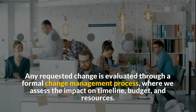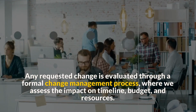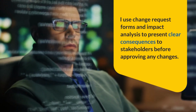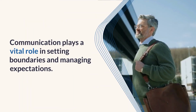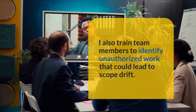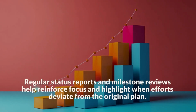Any requested change is evaluated through a formal change management process, where we assess the impact on timeline, budget, and resources. I use change request forms and impact analysis to present clear consequences to stakeholders before approving any changes. Communication plays a vital role in setting boundaries and managing expectations. I also train team members to identify unauthorized work that could lead to scope drift. Regular status reports and milestone reviews help reinforce focus and highlight when efforts deviate from the original plan.